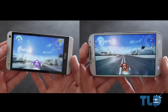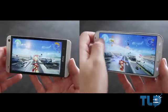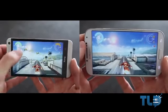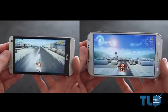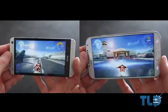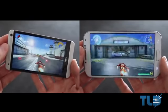Now obviously that is a benchmark and it's going to be more demanding and taxing than most games, so we'll go ahead and jump out and check out Iron Man on both of these devices. You can see they run buttery smooth, they both look fantastic, there's no lag, they look great on the 1080p displays, and that leads us to the next question. Since they are both rocking 1080p displays, which of the two is better?